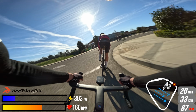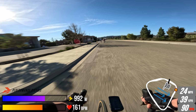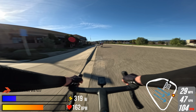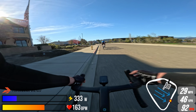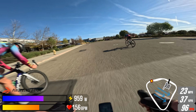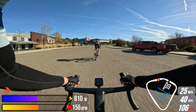Now, VFR did a great job to represent each move and have a clear understanding of responsibilities. This is very important. Brad was covering attacks, even sending attacks himself on a pretty regular basis, while Dylan, his teammate on VFR, was for the most part sitting in, saving energy for the sprint, because that's his strength.